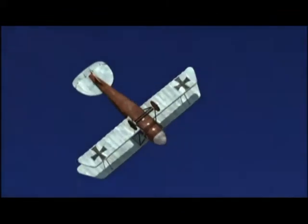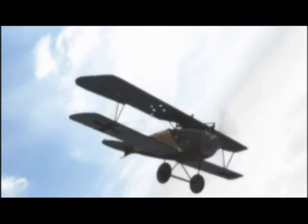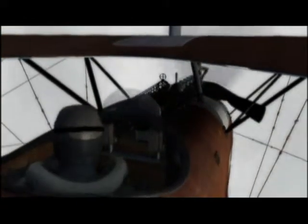Stoppage. His twin 7.92mm Spandau machine guns are jammed. It's a common problem for the First Dogfighters. The gun jam is a huge problem. They can't put any weapon on the enemy at that point, and then they're a sitting duck. Udet frantically pounds the gun, trying to clear the jam. It's no use.